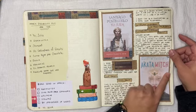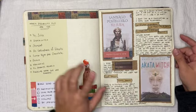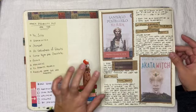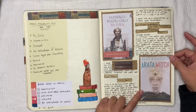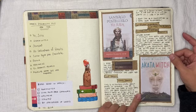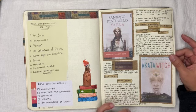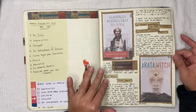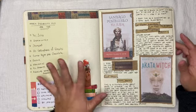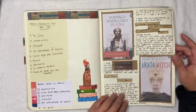Then I read Akata Witch by Nnedi Okorafor. I hope I'm saying her name right. I apologize if I'm not. And this is a fantasy story. This is young adult. I ended up listening to the audiobook through Libby, and then because I was getting a little bit confused with the story, but I really wanted to finish it, I ended up getting the physical copy, and I did a blended read with the physical copy and using the audiobook.